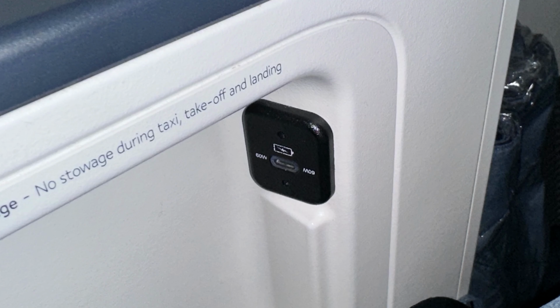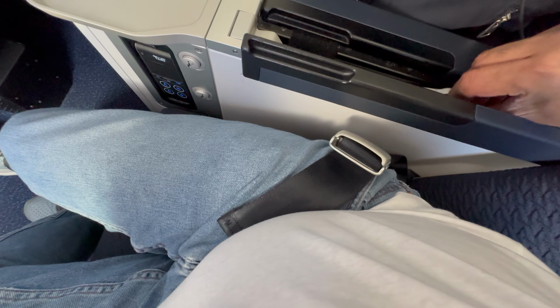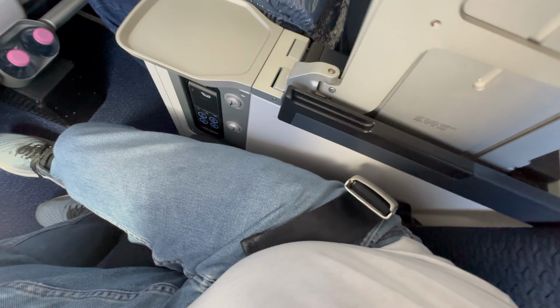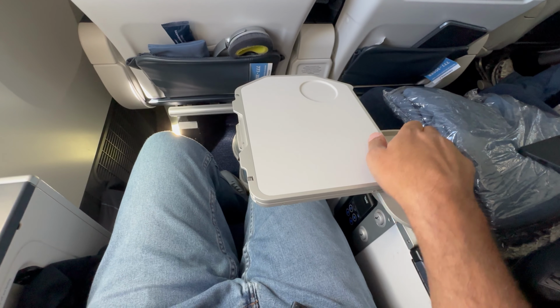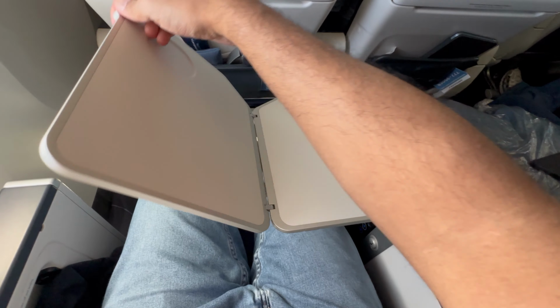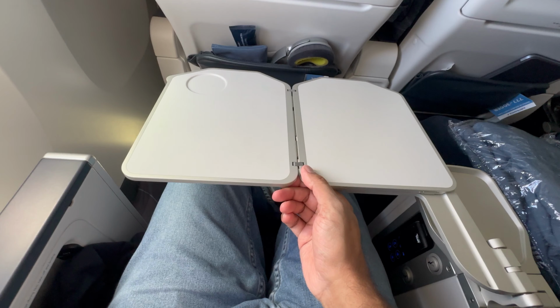The tray table was found in the central armrest and was a little difficult to take in and out, and you could hear lots of people slamming their tables back in, trying to avoid their fingers getting caught. The tray table folds out and you can push it back and forward. You can use it as an entire table or a workspace, and you can also fold it in half for using it as a drinks table.